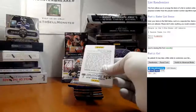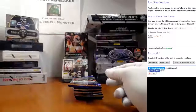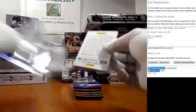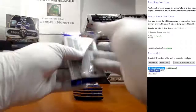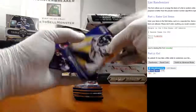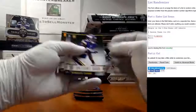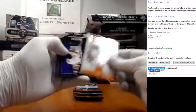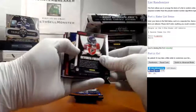Joel Hayden for the Browns, Crusade. Cordell Patterson for the Vikings, Pro Bowl insert. Johnny Manziel, draft class for the Browns. Brian Maxwell, Super Bowl insert for the Seahawks. Jimmy Graham for the Saints, Pro Bowl insert. Devontae Freeman for the Falcons, Crusade.